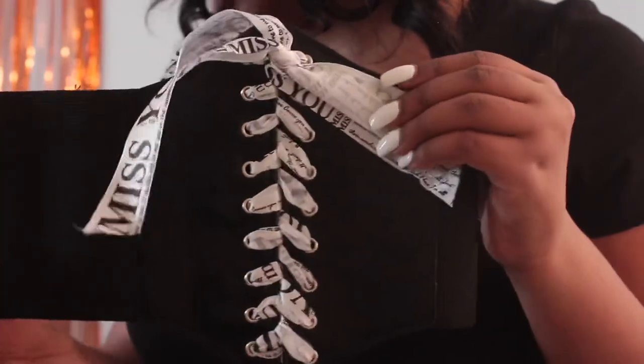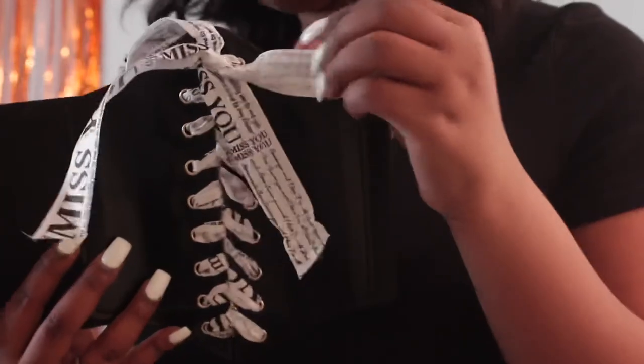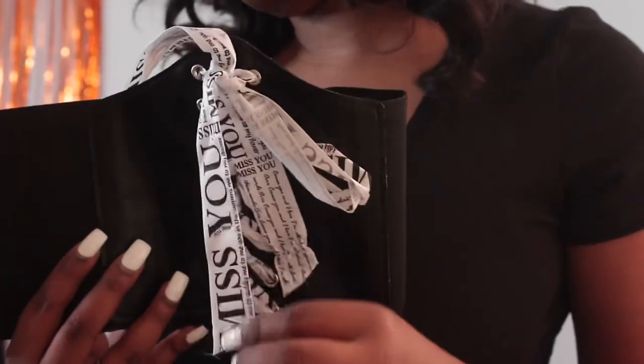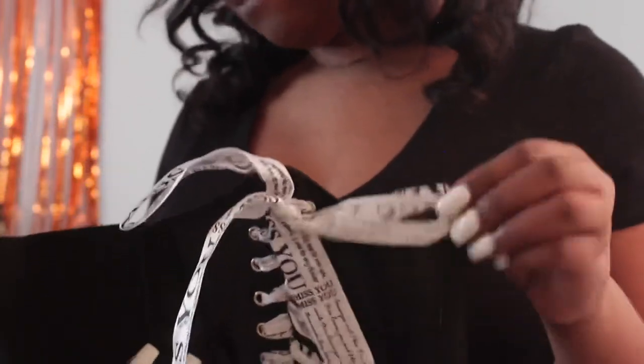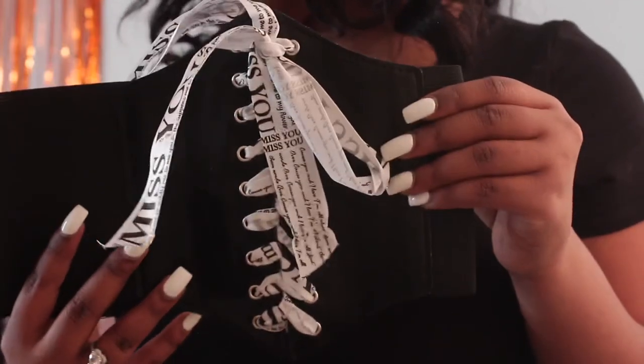I got this accessory. Well, it's a corset, so I might as well go ahead and try it on with this fit since this fit was a flop. Yeah, let me go ahead and open it. So basically it's just a black corset and then it has this ribbon-esque, newspaper-esque print, but it just says Miss You all over it. I'm gonna try it on with this outfit. It wasn't intended for this outfit, but I'm just demonstrating what it looked like.